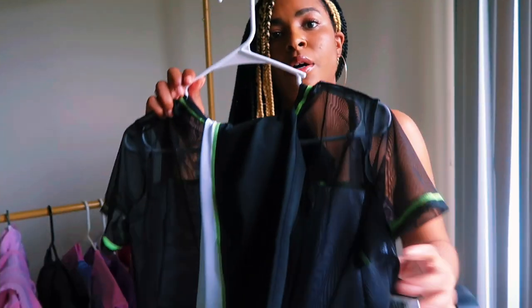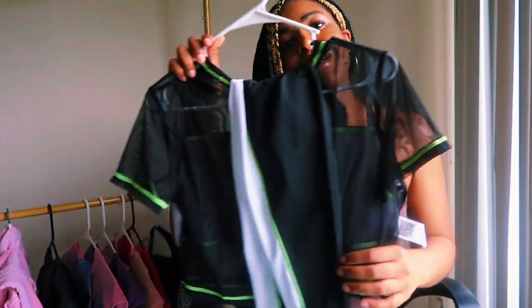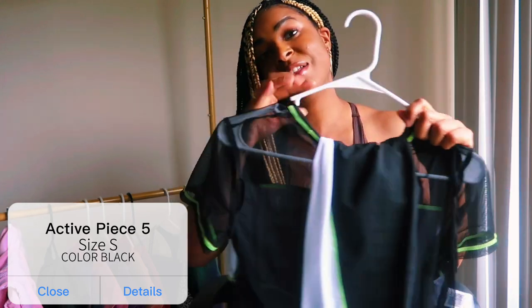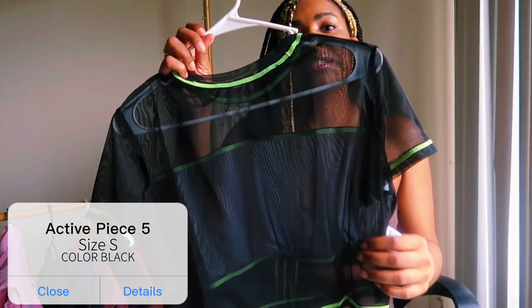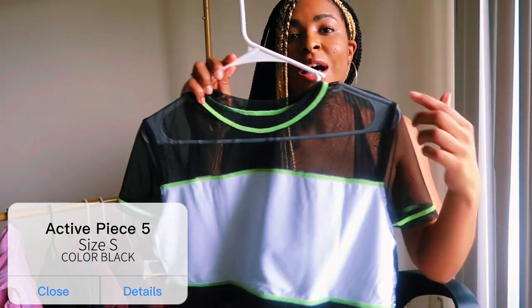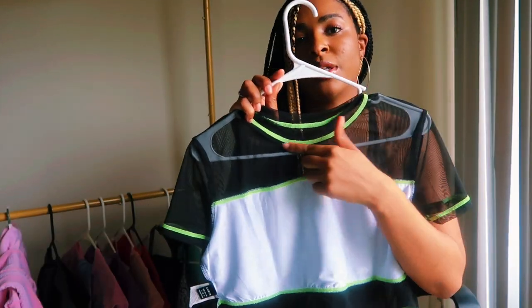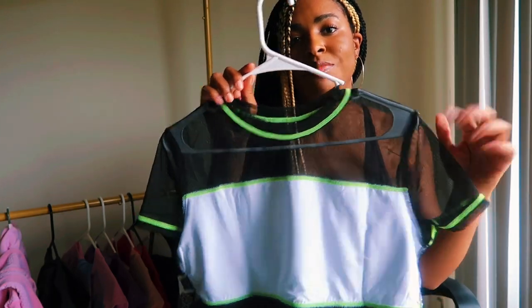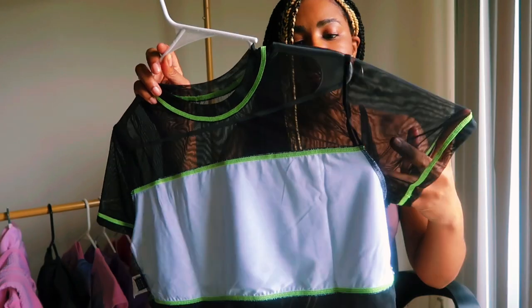Okay, so this next piece here, definitely one of my favorites. I didn't rate them yet. All of them are a 10 out of 10 for me. This one is so cute. I love the green outline. It matched my phone. I'm going to insert my modeling, and you're going to see my lime green. That's what I love the most, that it matched.